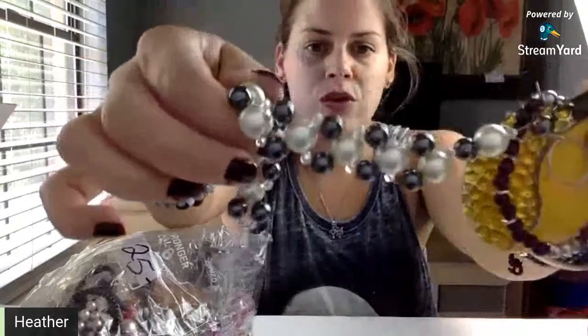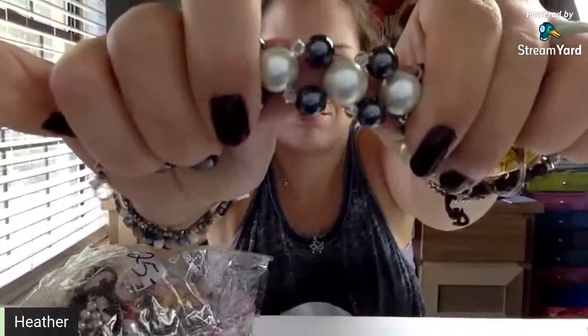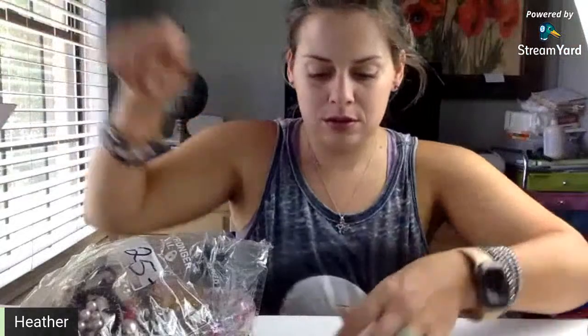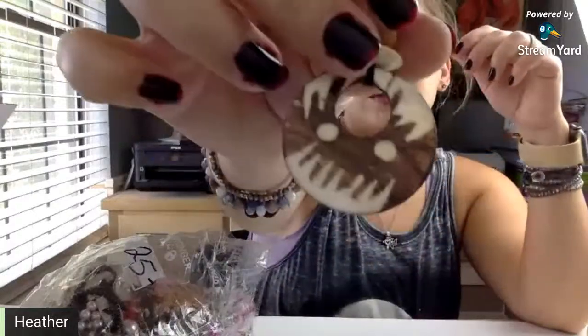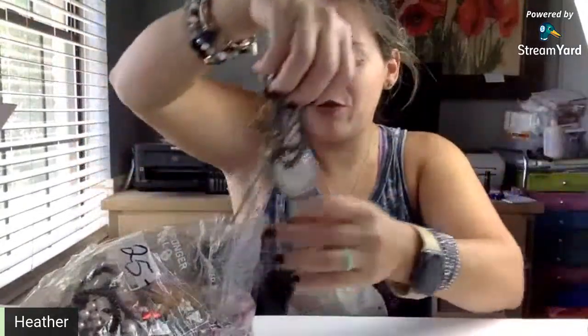Some broken jewelry. These are heavy beads. What is it? Hematite, not howlite beads, maybe? Don't quote me on that. Meh. I got an Avon pin. I always like these. They're cool. It reminds me of going to Jamaica or something. Somewhere foreign, somewhere exotic.